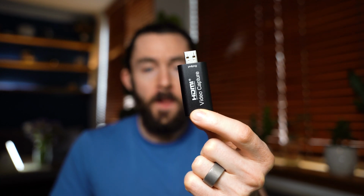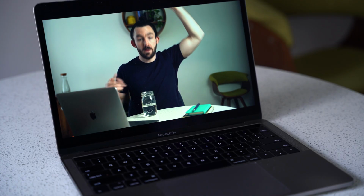output. So then what you would do is hook up an HDMI cable to your camera, plug it into this, which you then plug into your computer, and that allows you to take that camera signal and input it into the computer, which then allows you to use it for things like Zoom and virtual calls and all that kind of thing. So then you take this high quality camera and now you use it as your webcam.